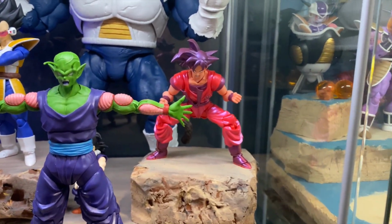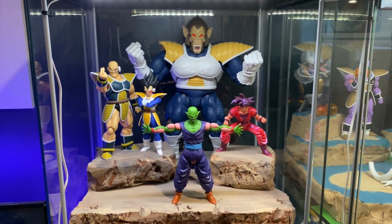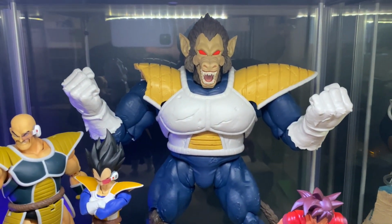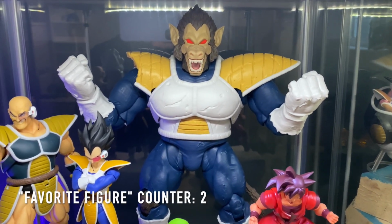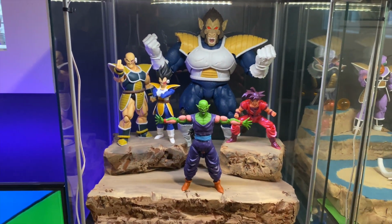I just swapped him in for the Saiyan Raised on Earth Goku from the Namek Saga. But the rest of this display has stayed pretty much entirely the same. I love the way it looks. That's why I obviously haven't changed it. We've got the Great Ape Vegeta in the back. Probably my favorite figure in my entire collection. Such an amazing figure. I hope we get another Great Ape figure eventually. Although, God, I don't know where I'd put it or how I'd afford it.